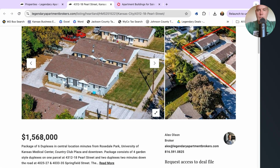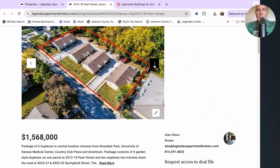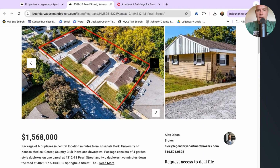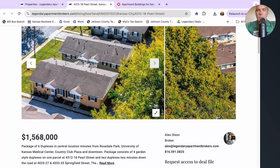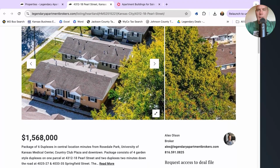If you're an active 1031 exchange investor, this is next to the region's largest employer, KU Med. It is on the Kansas side, so KCK location. I would consider this a Class A- location, maybe a strong B+. Age of the buildings are 40s, 50s, 60s, something like that, likely. Roofs do look maybe a little bit older, but they are pitched roofs.